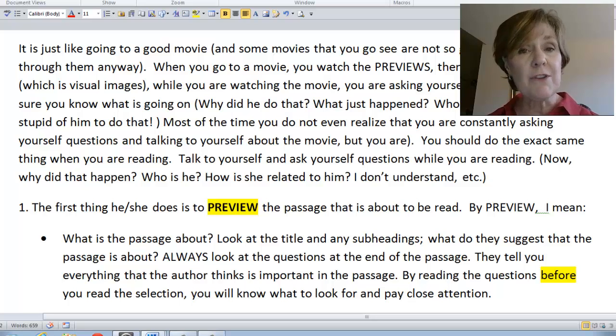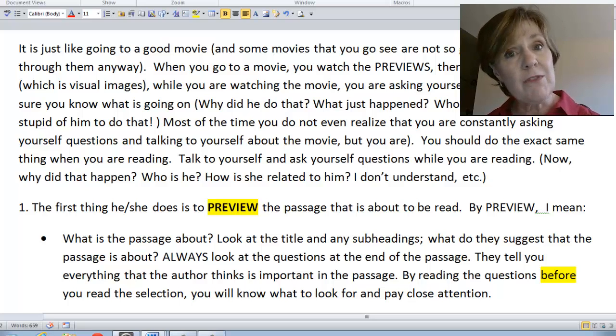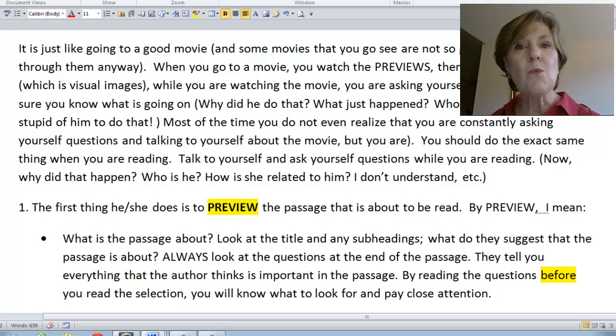So after you do the previews, what do you do when you're in a movie? Well, you watch the movie, and the movie is made up of visual images. You see the characters, you see what's going on. They're all visual images. That's exactly what you do when you read a passage. You develop your own visual images. You take the words in the sentence. You give them meaning by putting a visual image. Now, how do you do that? You picture. You're making the movie of this passage in your mind.